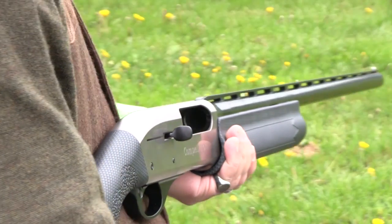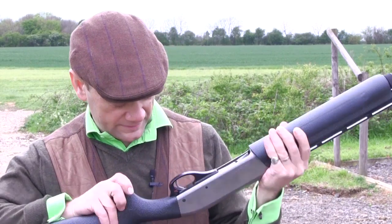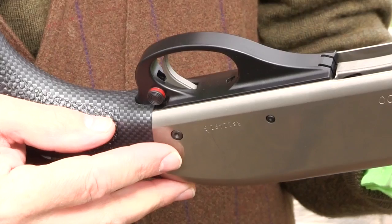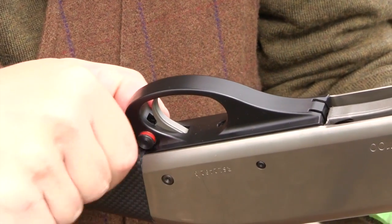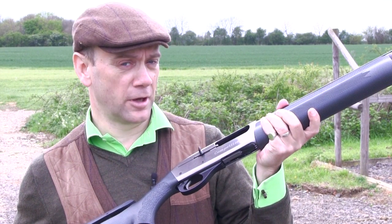So the overall lines of the gun have pretty much stayed the same. The safety catch system, quite quaint, really. It's always been like that. They've never done anything with it. It's a simple trigger block as opposed to anything more elaborate. So make sure you don't drop it if there's a cartridge in, because theoretically it could go off.